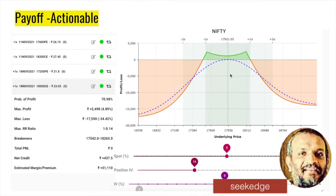And if next week it is not breaking this, then we get a good risk reward. The lots can be increased based on your risk capital, and max loss also is not too much with less capital. The probability of making profit is also high. So this is a good trade for next week. It's a weekly double diagonal calendar spread strategy on Nifty.